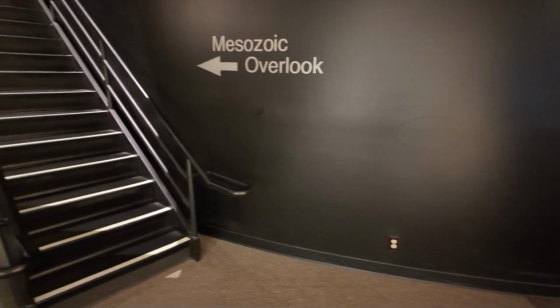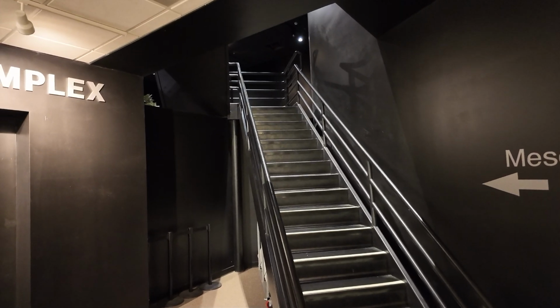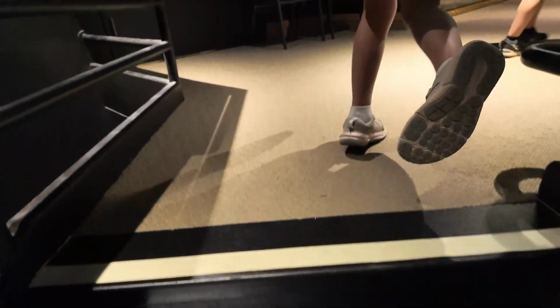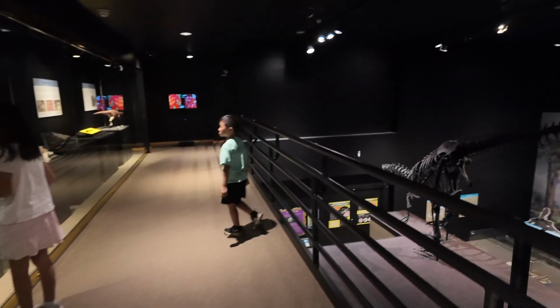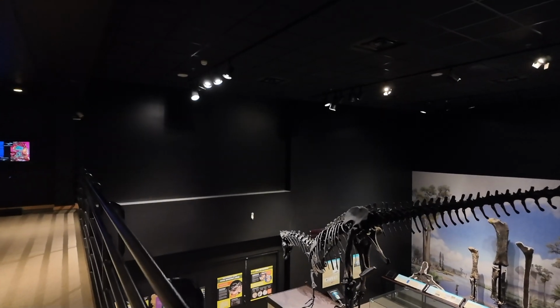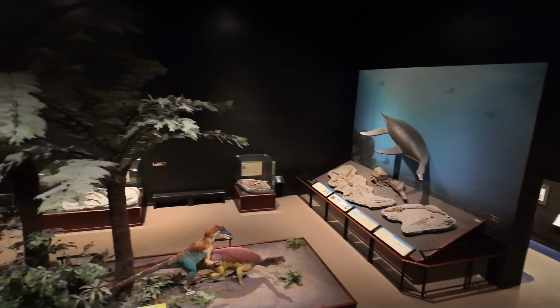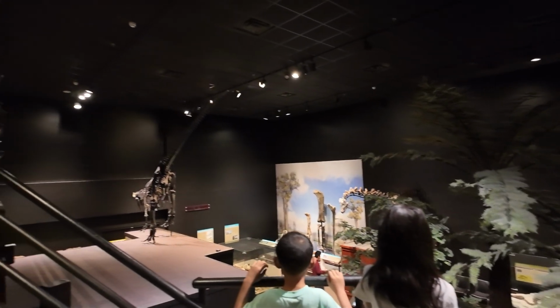There's also an upstairs overlook area for the Mesozoic era. You get a really cool vantage point up here, and it could also be quieter for your sensory sensitive kids, although for us it wasn't very crowded at all in the museum while we were there, so it wasn't really necessary, but it is a cool vantage point to see some of the exhibits from up high, from a little bit of a distance.